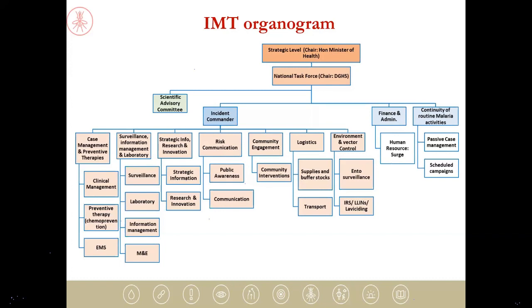Then passive case management and maybe scheduled campaigns fall under continuity of routine malaria. Of course, now I'll give you an example. Malaria case management, the routine, is under some of those activities that we do as the malaria control division. So under the incident management system, we have a number of pillars.